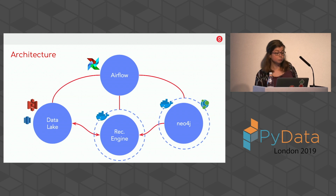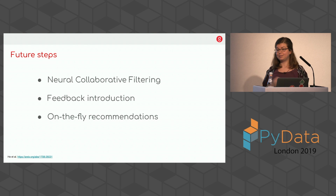So that's where we are now, but obviously we have a lot of ideas for the future. First of all, as you can see, our collaborative version is just 5 rankings. So we do want to make sure that it's a good first step, but let's start building on it. We've come across neural collaborative filtering, which I think is going to be our next step, to make sure that we're really personalizing that collaborative aspect a little bit more.